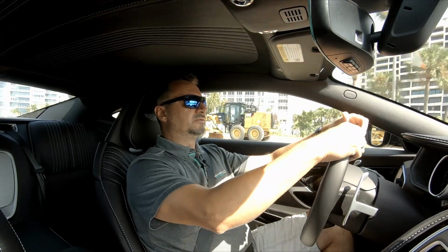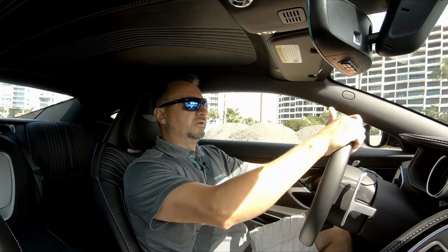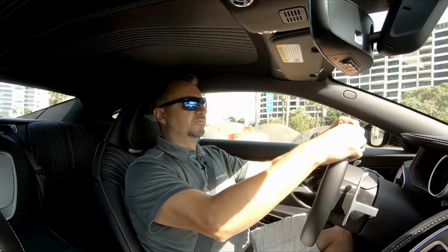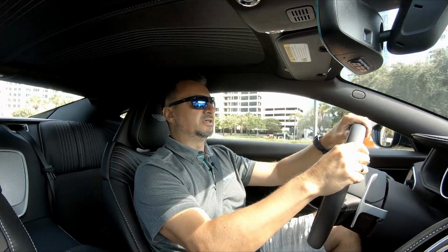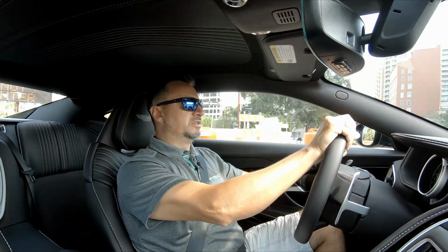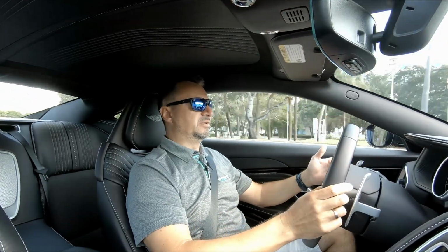I'm going to tell you, this is definitely one cool vehicle. And if I were to rate it, I'd rate it right on the very top of some of the vehicles that I've driven. Now, I haven't driven many of the exotics, so there's not too many that I can compare with. But for an everyday guy like me getting into a vehicle like this, it's a really big deal.